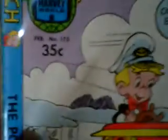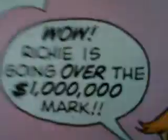This is Richie Rich, issue 175. This is Richie Rich Success, issue 89. This is Richie Rich, issue 59, or 57. And it's Richie Rich Fortunes.